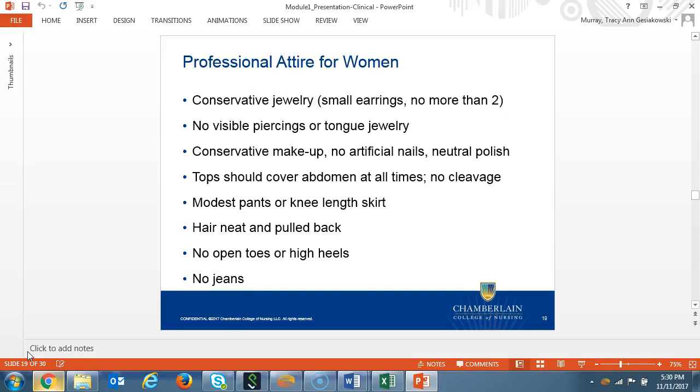Professional attire for women is expected, and this includes conservative jewelry consisting of small earrings, no more than 2 pair, no other visible piercings, no tongue jewelry, low-key makeup, and no artificial nails. Nails should be well trimmed and not extended beyond 1/4 inch from the end of your finger. If nail polish is worn, it should be neutral. Tops should cover the abdomen at all times. And here's a hint: if you stand in front of the mirror and raise your arms, if your skin is showing, then the top is too short.